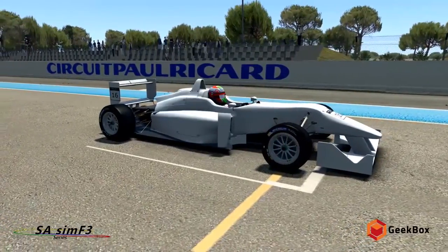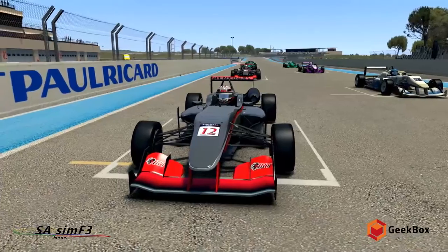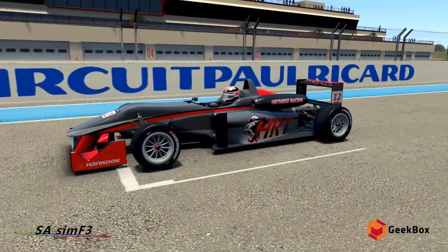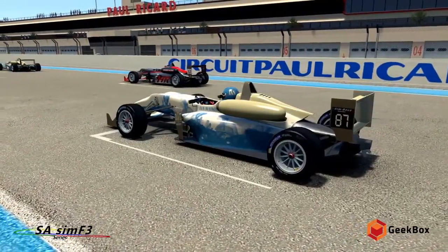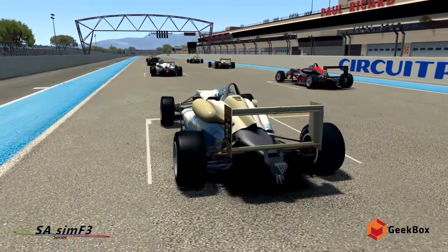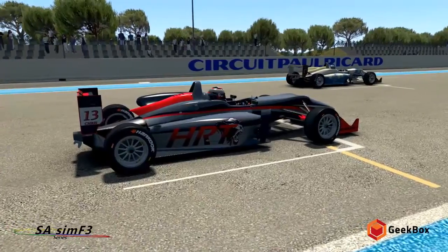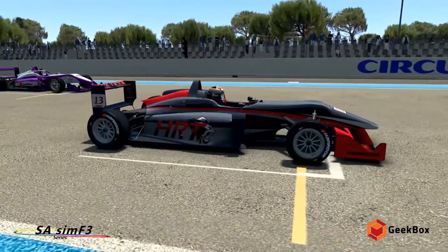Rudy Murray will start from 5th position in the Murray Racing number 16 entry. Mark Hembry will start from 6th position in the number 12 HRT car. Ian Watkins will start in the second of the Real McCoy DP entries in the number 87 car. Ian Watkins will start second in the F3M class. HRT's team boss Chris Haneke will start the number 13 car from 8th position.